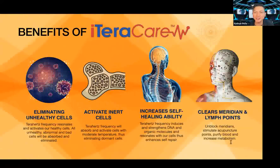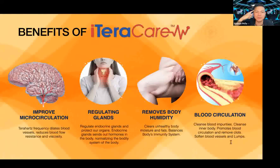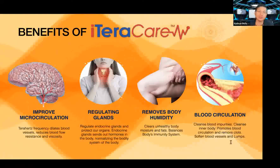Again, your body heals itself, clears meridian and lymph points. It's like having acupuncture without the needles. How's that? It's good for your brain, microcirculation. These are tiny vessels and nerves in your brain. Regulating glands. This is good for endocrine glands. Hormonal balances. Ladies, this is great for you.